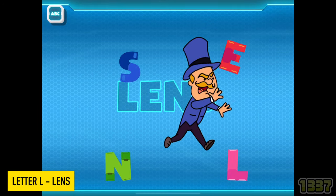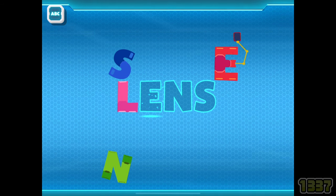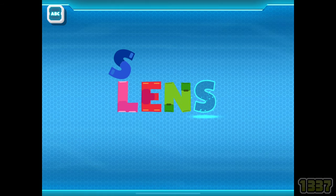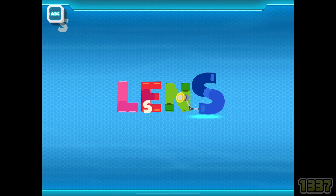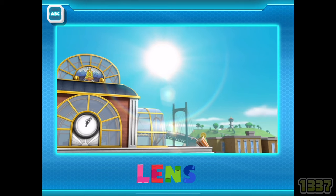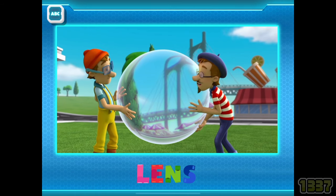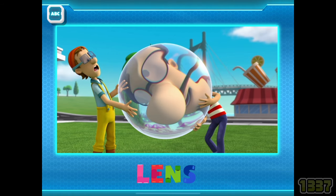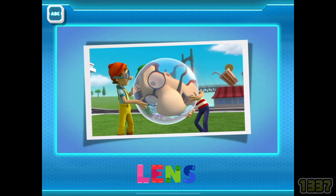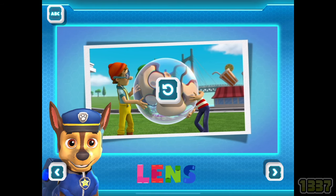Lens. Let's put this word back together. L. E. N. S. Lens. Careful, cuz this lens is clear and crackless, so let's keep it that way. But of course, this nice new glass lens will make your lighthouse light so much brighter. And it also makes goofy funny faces if you look through it. A lens is a curved piece of glass that helps you see things that are small or far away. Captain Turbot's glasses have lenses in them.